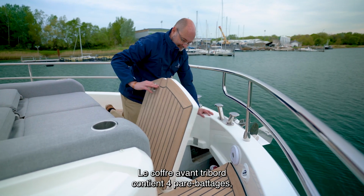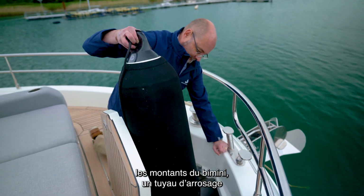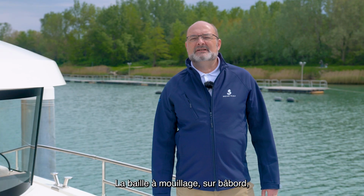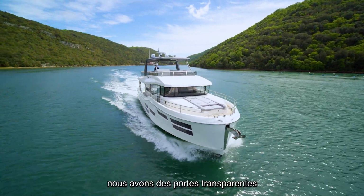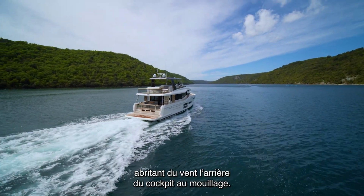The starboard bow locker stows 4 fenders, bimini poles, the deck wash, the plug-in controls for the anchor windlass and the rope capstan. The port side chain locker stows an additional 2 fenders. Behind the teak slatted fashion plate, we have transparent doors that block the wind to the aft cockpit area when swinging on anchor.